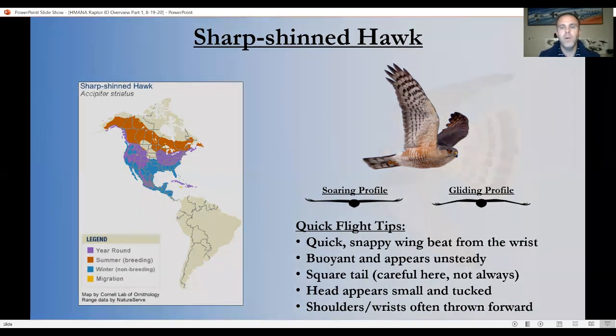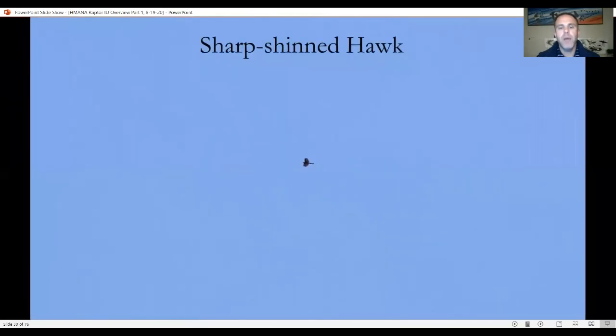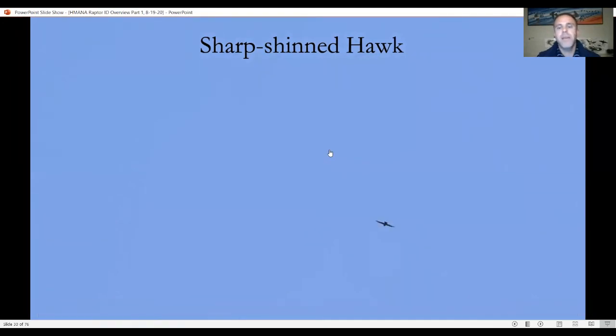So let's see some video of a Sharpie in flight here. So here we have a soaring bird. Notice also how the tail, when it's fanned, it almost looks like it comes to a tiny point as it comes around before it hits the body. You can see just ever so slightly some muscular areas in the secondaries here in the trailing edge of the wing, but notice that the head appears very, very small. These birds tend to soar in really tight circles, and notice that wing flap, how it's fluttery, very, very rapid, it's snappy, and it's more from the wrist outward as opposed to using the entire wing.